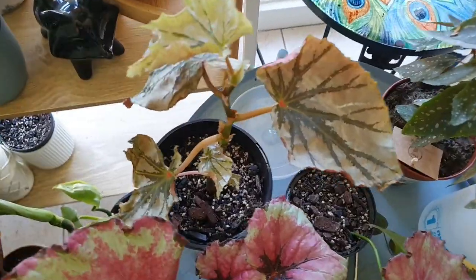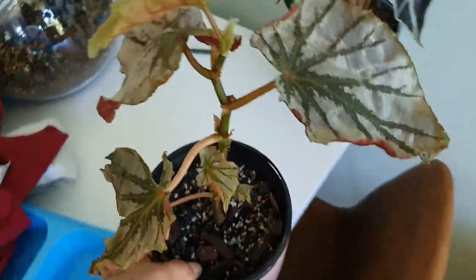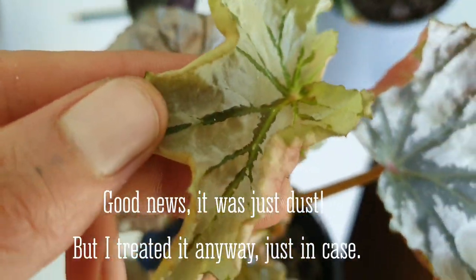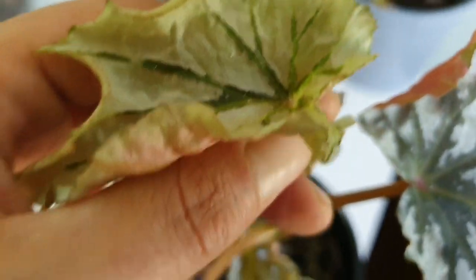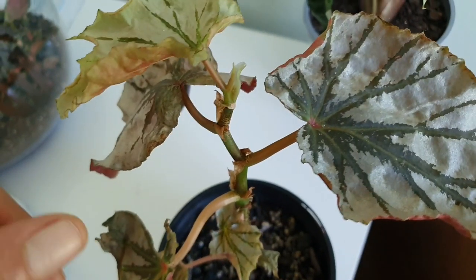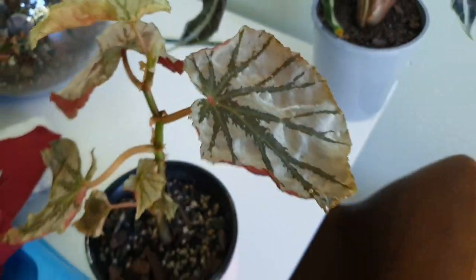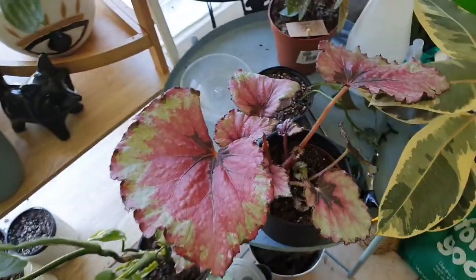Now I'm going to have to double check whether on this looking glass begonia here, what I thought was dust is actually dust. I honestly don't know. Whatever it is, it's not looking good. It's really not looking good. So I'm going to treat that as well now, because it was literally underneath it.